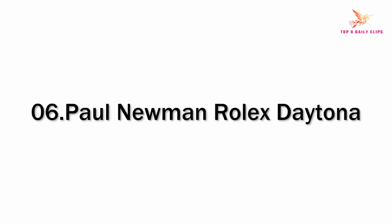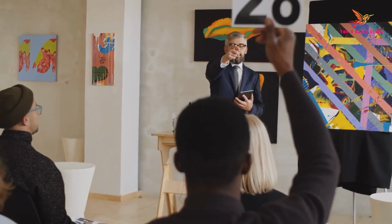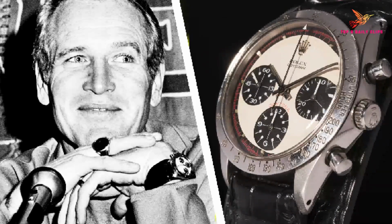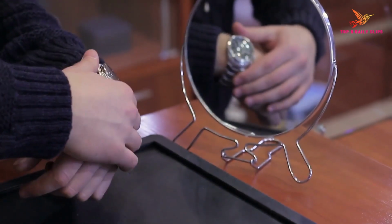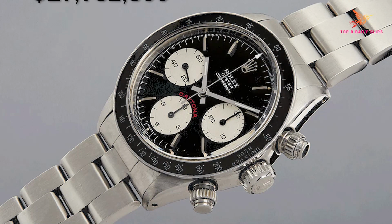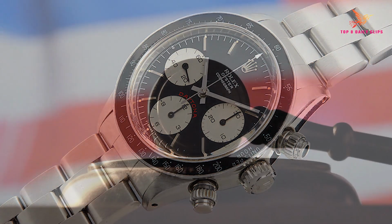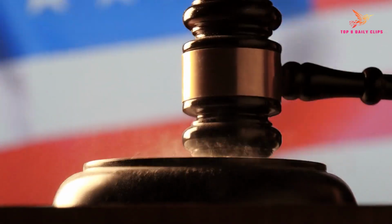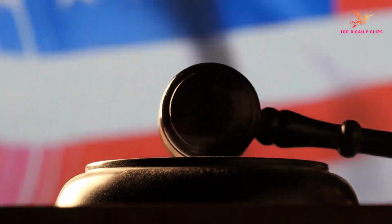Paul Newman Rolex Daytona. When his 1968 Rolex Daytona sold for $15.5 million tonight at Phillips Auction House in New York, Paul Newman, once the most bankable movie star in the world, became the uncontested king of the watch world. With the 12.5% buyer's premium included, the final cost equals $17,752,500. The watch was sold to a telephone bidder after 12 minutes of bidding, setting a new record for the highest amount ever paid for a wristwatch at auction.